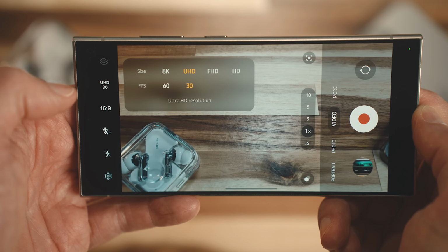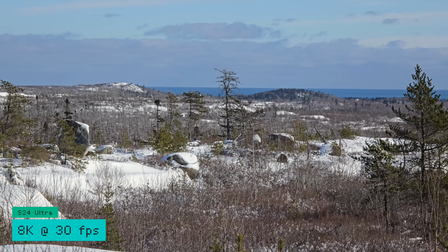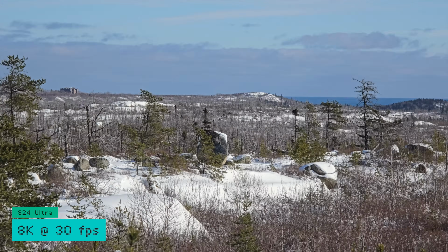You can record 8K video as well, but I don't find that particularly useful on a sensor this small. And in my opinion, that's sort of where the advantages end.